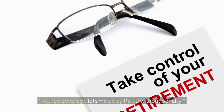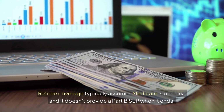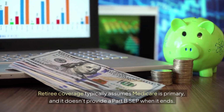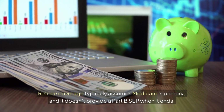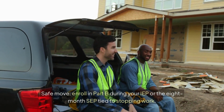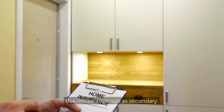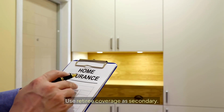Retiree coverage lets me delay Part B without penalty. No, retiree coverage typically assumes Medicare is primary and it doesn't provide a Part B SEP when it ends. Safe move. Enroll in Part B during your IEP or the 8-month SEP tied to stopping work. Use retiree coverage as secondary.